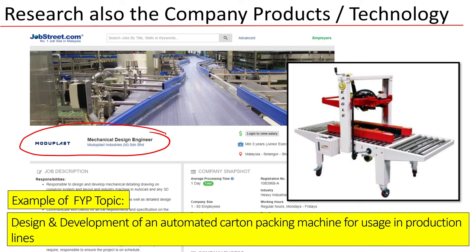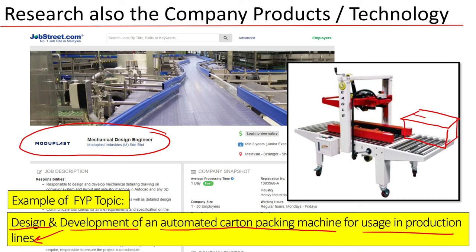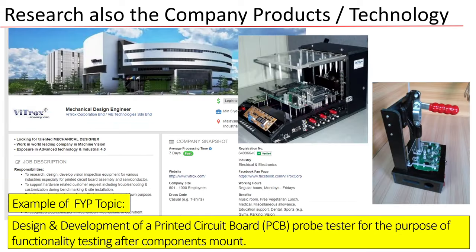So for example, this is one of the topics: design and development of an automated carton packing machine for use in production line. So you can put a carton here, a box. It is separated like that. You want to tape it. So you want to tape here, right? Tape. So this thing will go in, grab, and then goes out, taped. The height can be varied. You can change the height according to your box size. So this is a good FYP topic. Why? Because it's relevant to the industry.